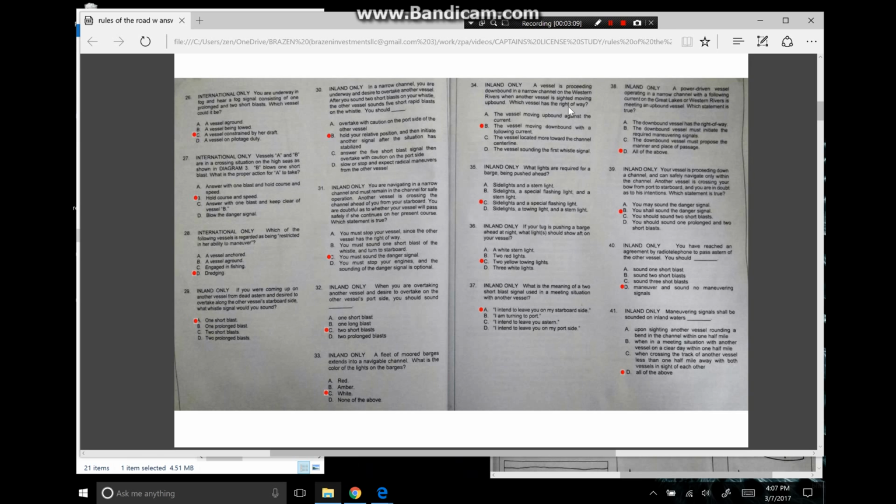Number 37, inland only. What is the meaning of a 2 short blast signal used in a meeting situation with another vessel? The answer is A, I intend to leave you on my starboard side. Okay? 2 short blasts means you're turning to port.